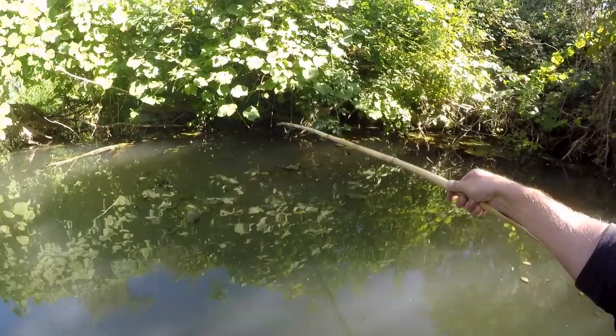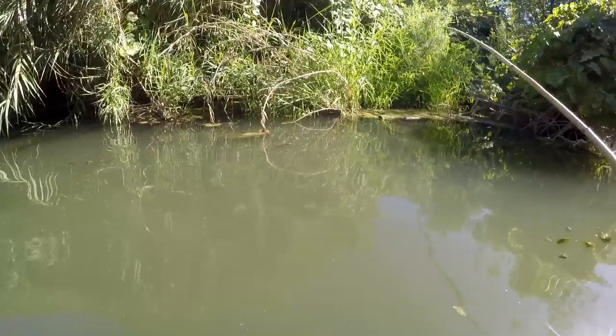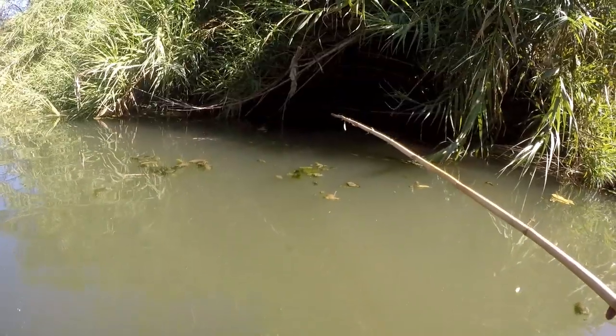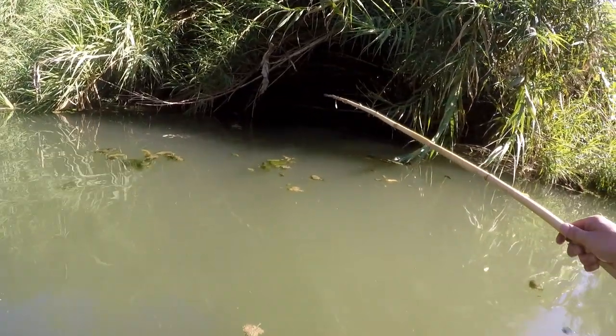I've jigged in this way many times with an artificial worm, and I've had really good success here for bass. But as much as I tried this day, I simply had no luck.